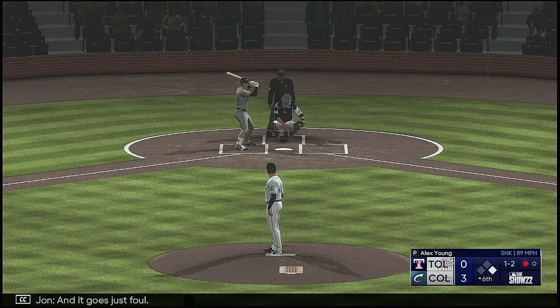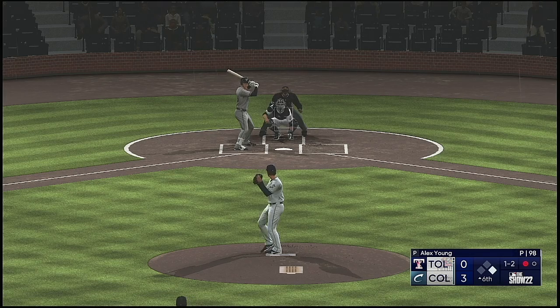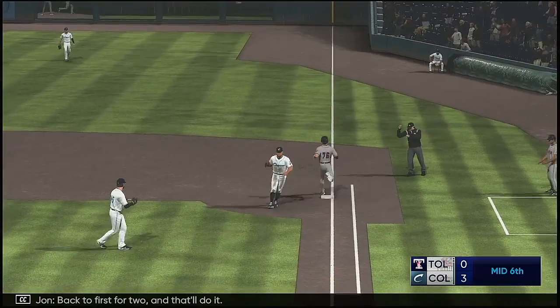On the ground, right side. And it goes just foul. Ground ball to first. Could be two. Fired to second. Back to first for two, and that'll do it.